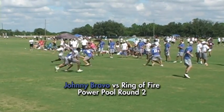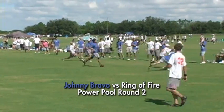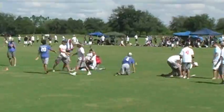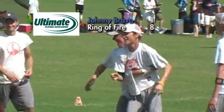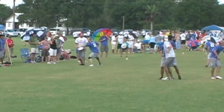In the other Power Pool F game this round, we saw Johnny Bravo pitted against Ring of Fire. The first half of this game could only be described as a rout, as Ring would take a shocking 8-1 lead into halftime with this big step-around backhand from Jared Inselman to Brett Matsuka.